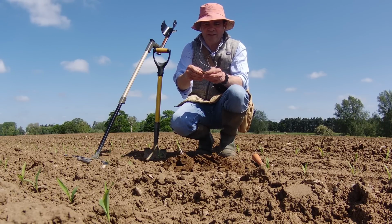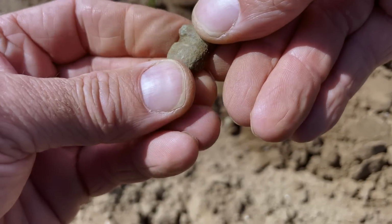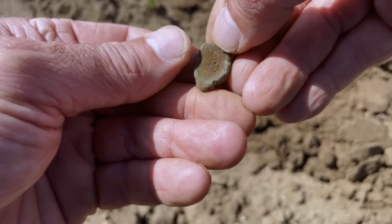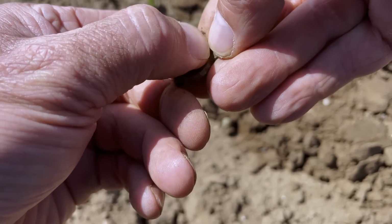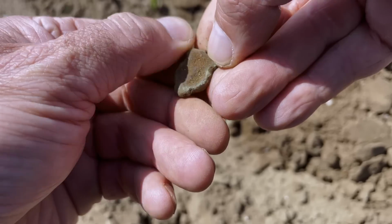Well, that's quite interesting. I don't know what it is, but it's not a coin. It's bronze. It looks to be part of a brooch. Could that be Saxon? Or is it a buckle even? I don't know. I really like that. No, that is proper different. Proper different like. I just don't know.